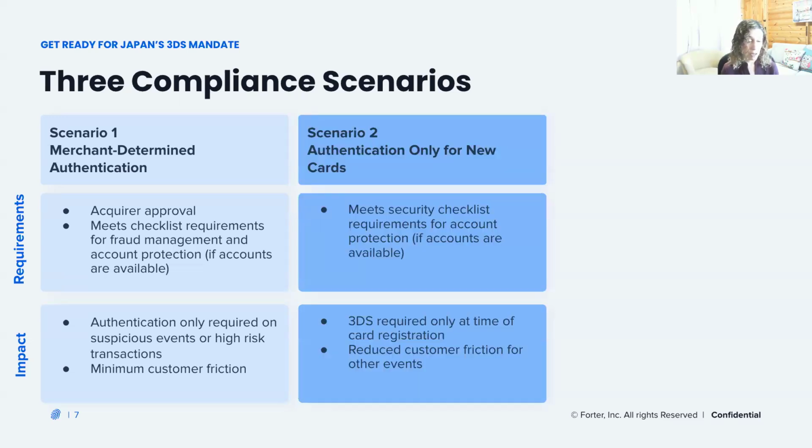Scenario two, not as good as scenario one, but also pretty good and better than 100% 3DS. This means that you authenticate new cards. So if someone added a card, you will authenticate with 3DS. But once the card is stored after 3DS, the consumer can pay with that card without 3DS. So this is giving a really good customer experience to your returning users. And it's also a pretty good option.